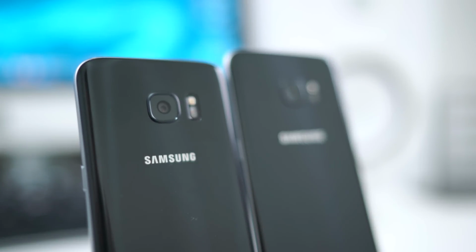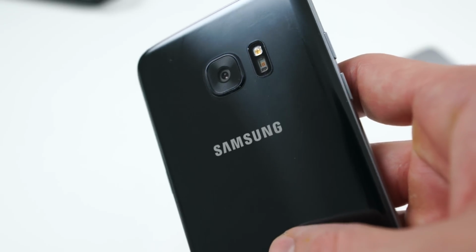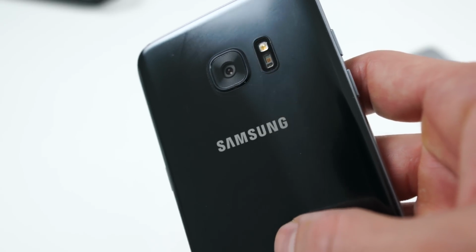Just don't get me wrong, take my advice, trust me on this one. This camera is awesome and it is worth the upgrade alone, in my opinion.